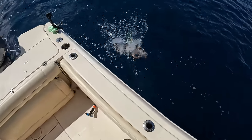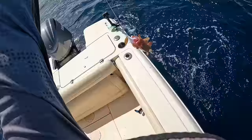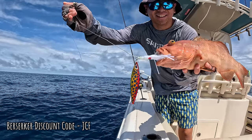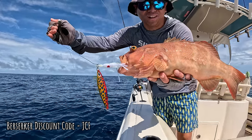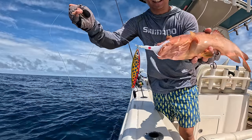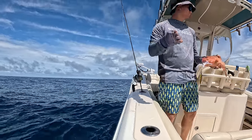He's a little trouty. Oh yeah, I'll take him. Woo! The Berserker taking the lead yet again. I think it's 4-1 to Lochy now. He's still running with the Squidtrex, but yeah, get him on ice and go again.